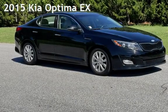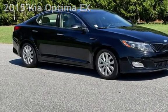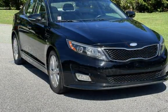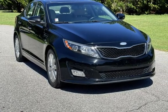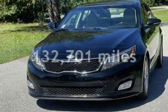Presenting a pre-owned 2015 Kia Optima EX. This four-door sedan has a four-cylinder, 2.4-liter i4 engine, with front-wheel drive, and an automatic transmission. This Kia has less than 133,000 miles on the odometer.